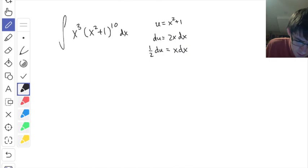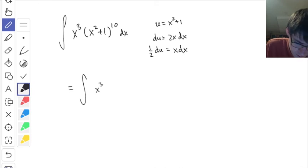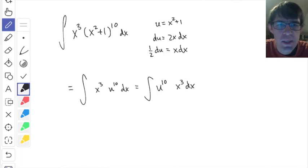You can begin the substitution like I usually do. I'll just stick the u in where it goes. x cubed and then u to the 10 dx, which I'll put the u stuff first just to gather together all of the leftover stuff. And now I think this is exactly where we ended up last time. Anybody been thinking about this one ever since? Had any brilliant ideas over the past 2 days?